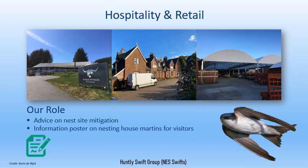So that was very quick, just a very quick look at the team's work, because I'm aware that everybody wants to get their hands on their own packed lunch. So, how easy it is even for businesses to actually provide for house martins. On the left, maybe people recognize it, Morgan Buffets on the A96, a road restaurant and shop. The middle one is the Vale Hotel in Fyvie, and the other one is a garden centre, Kellerbank on the A96 as well, between Inch and Huntly.